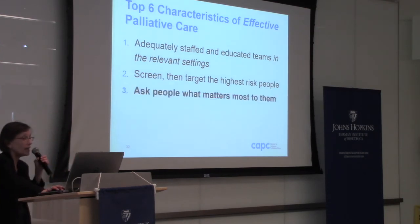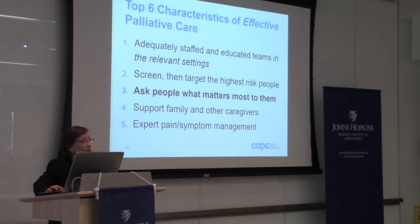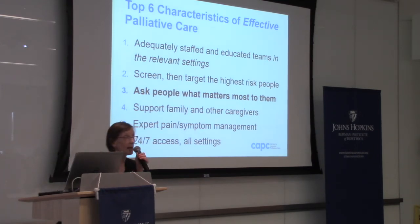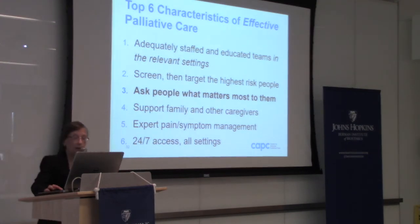Screen and target the highest risk people. Ask people what matters most to them. Support family because they're the ones who call 911. Expert pain and symptom management. Mr. B saw 78 doctors before he saw me. Nobody had been trained in the safe and appropriate use of opioids. And 24/7 access. Last time I checked, bad things happen after 5 o'clock. If you get a tape that says call 911, that's exactly what you're going to do.